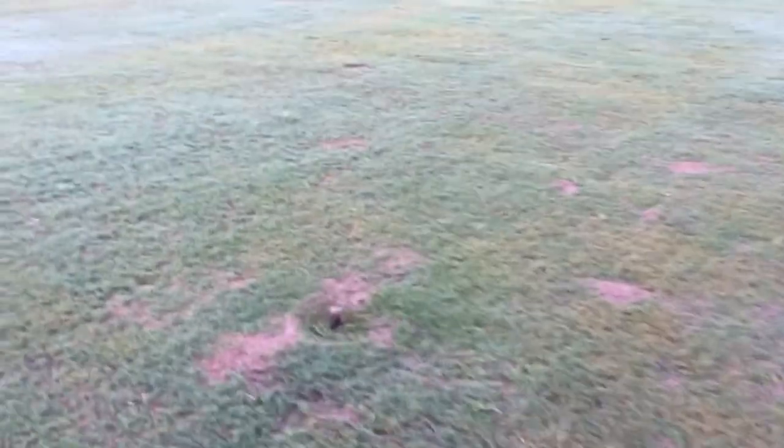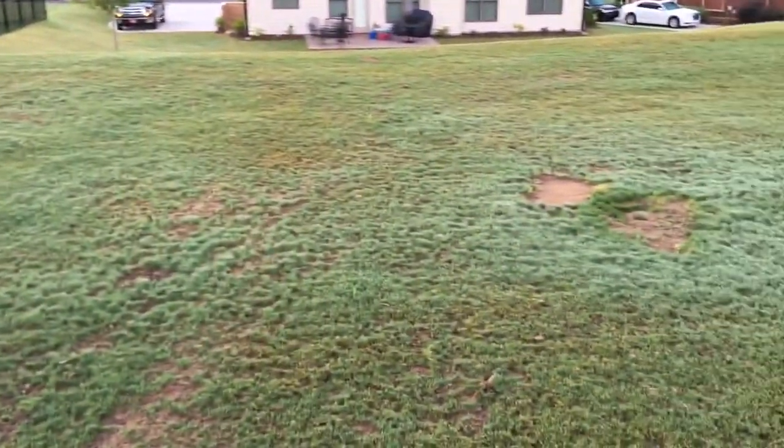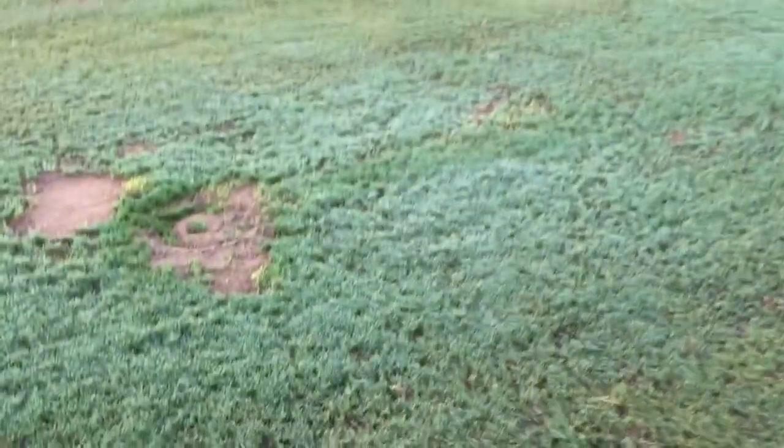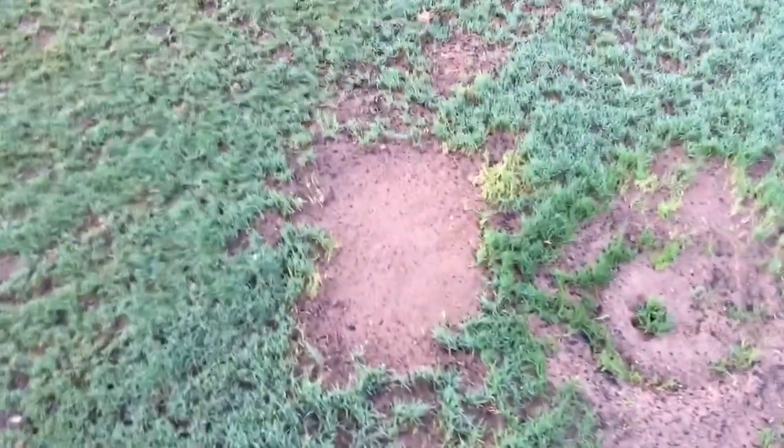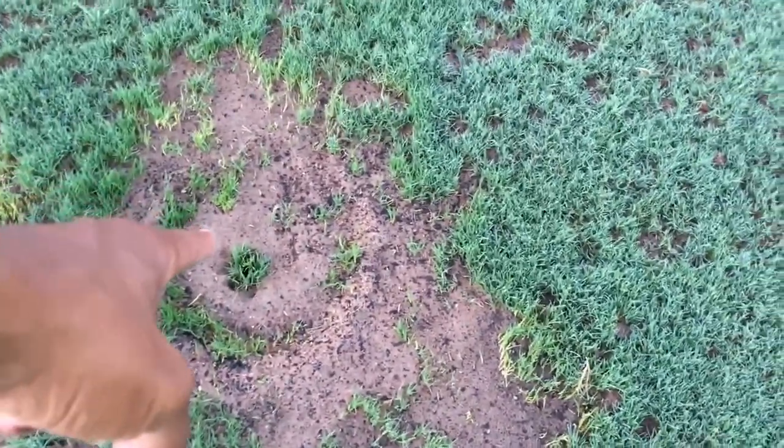Sprinkler head here. Stuck, didn't go down. But yeah, overall, it's covering up pretty nicely. Here's where another sprinkler head is. You can see this spot obviously still needs to grow in quite a bit. That was a big spot. Here, the center, that's a sprinkler head. So you can see that. I mean, there's still some sand obviously all over the place. Again, it's only been 6 days, but I'm impressed at how quickly the lawn is coming back overall.